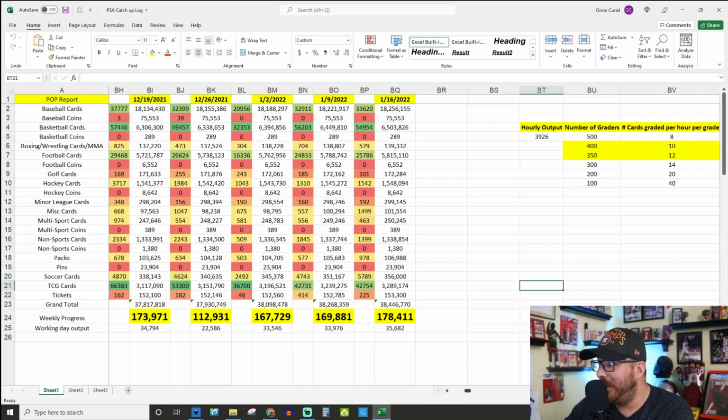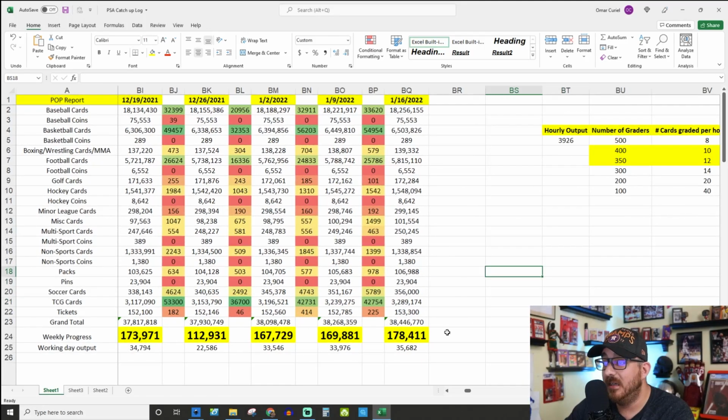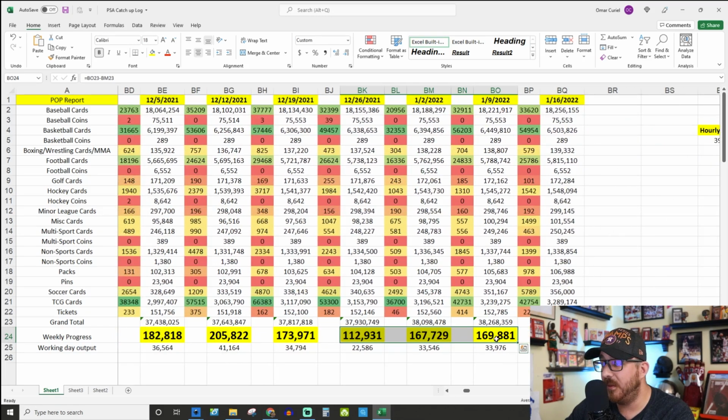Okay, let's get into the numbers. A bit of a bump this week. They got 178,011, so they beat out the average. I usually like to look at the three week average, which is about 150, then the 6 week average, which is about 168. And then this week they did 178.